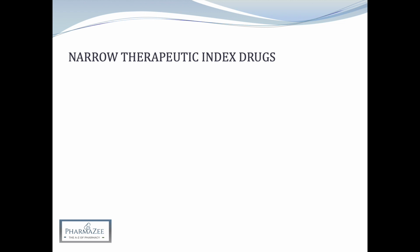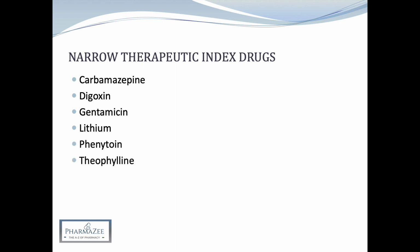The main ones are Carbamazepine, Digoxin, Gentamicin, Lithium, Phenytoin, Theophylline, Vancomycin, and Warfarin. These form part of the high-risk drugs which are assessed in the GPhC exam, but these specifically are the narrow therapeutic index drugs.